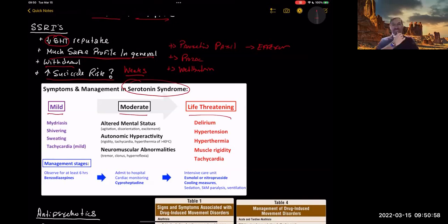Serotonin syndrome tends to be mild, and it tends to resolve fairly quickly, but not necessarily always. With mild serotonin syndrome, patients tend to develop mydriasis, right? Pupils dilated, shivering, sweating, and mild tachycardia. If they have mild serotonin syndrome, typically we will observe them closely. We'll give them benzodiazepines for any agitation they may have. And within several hours, they tend to do okay.